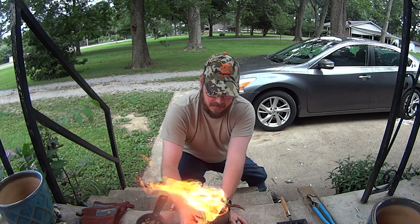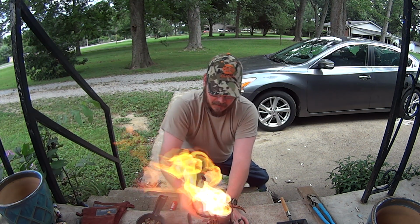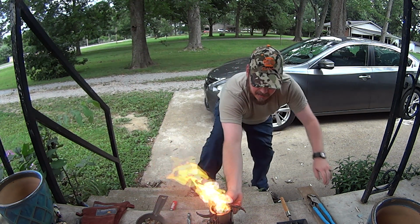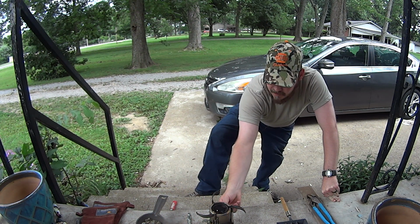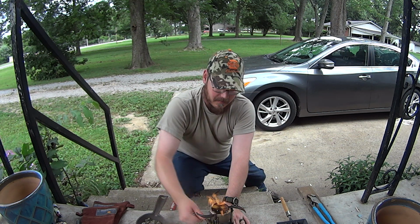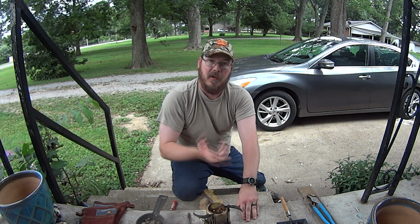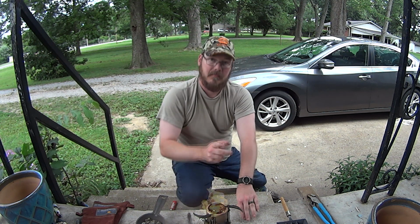Add in some more pressure. It's trying. There we go. Come on, baby. Come on. It's got to get the generator hot enough that it vaporizes the fuel. There.